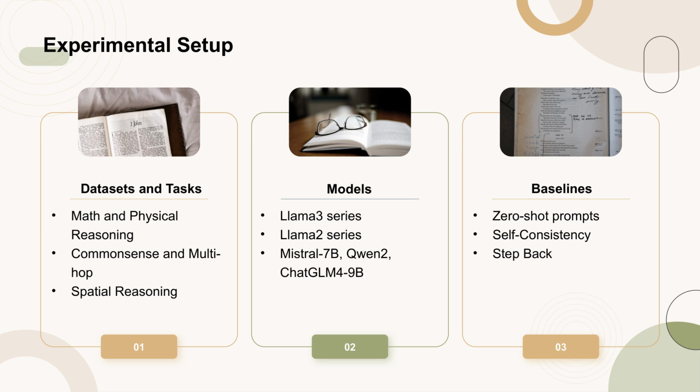The models utilized for this validation include the Llama 3 series, Llama 2 series, Mistral 7B, Qwen 2 series, and ChatGLM 4-9B. Baselines for comparison include zero-shot prompts, self-consistency, and step back. The performance metric is accuracy, calculated as the average of 3 independent inferences.